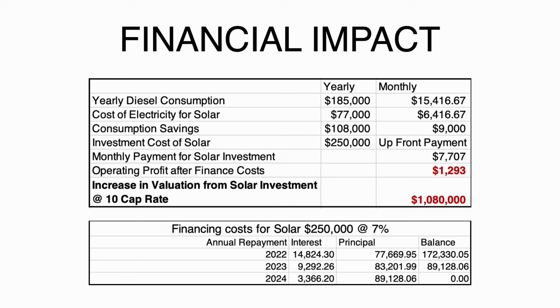We can finance this project at 7% for 3 years from our existing lender, which will cost us $7,700 a month. The difference in the savings we get from the solar project and the financing costs are about $1,300 a month in our pocket. After 3 years, we've paid the whole system off and realize a savings of $108,000 a year. This translates to just over $1 million increase in valuation.